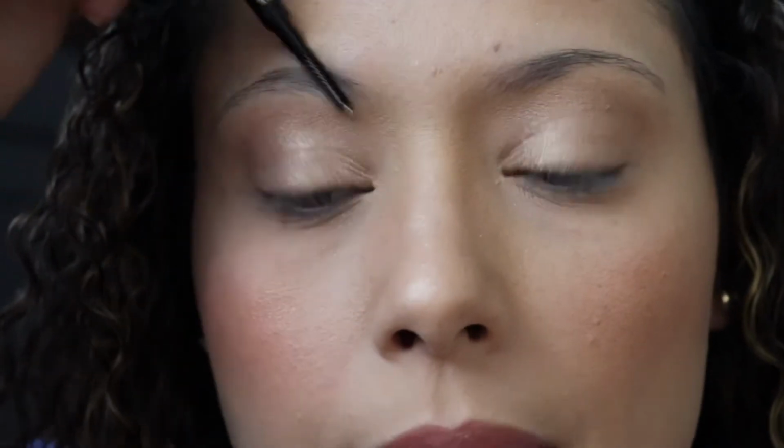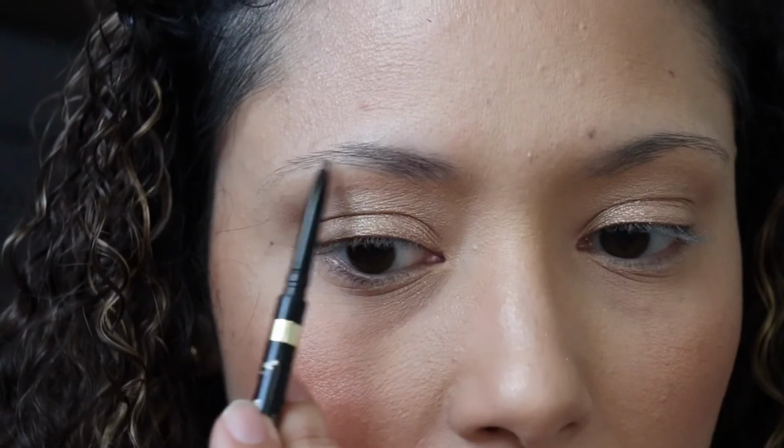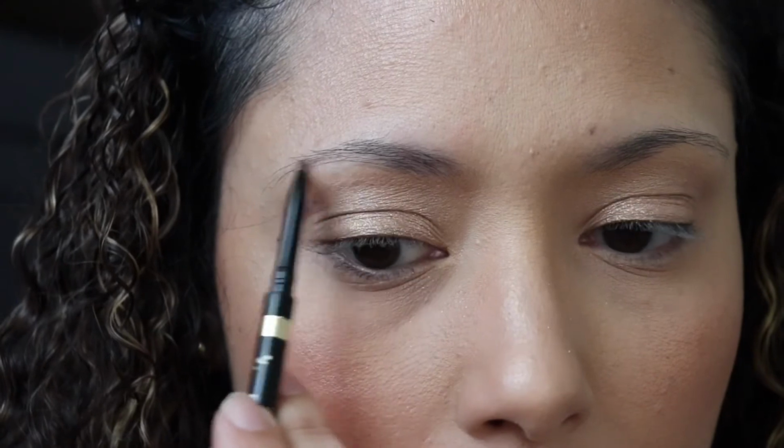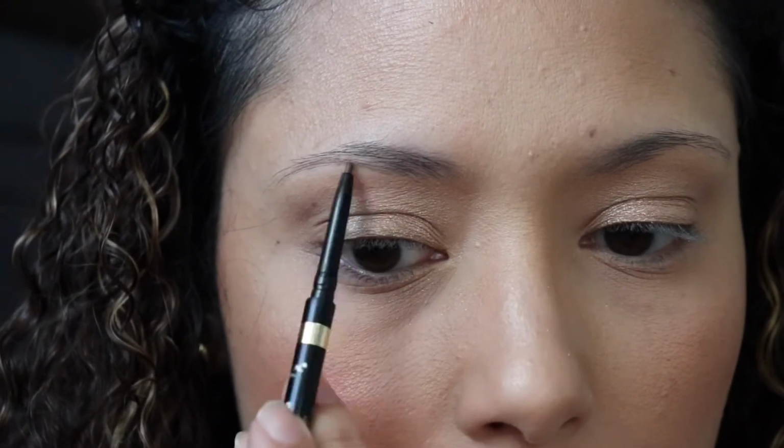All right, let's get to it. The light in this room keeps changing even though I have a ring light on the side, so I'm really sorry about that. But here we go. I start off at the tip and just with hair-like strokes, fill in the brows.